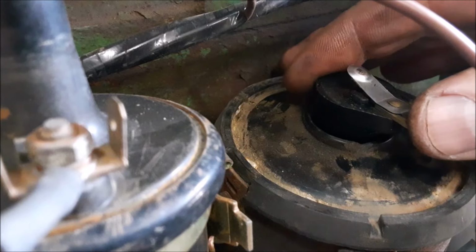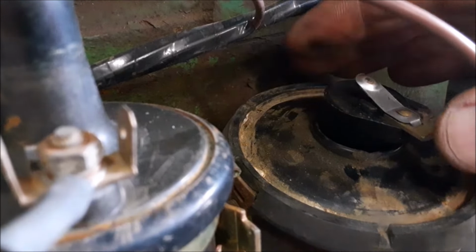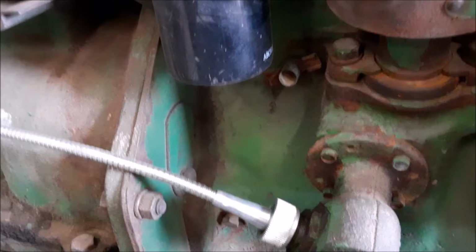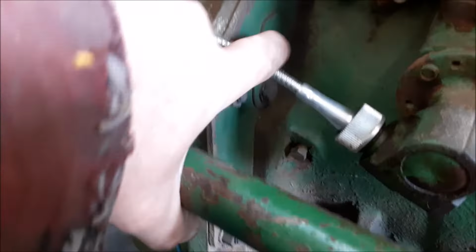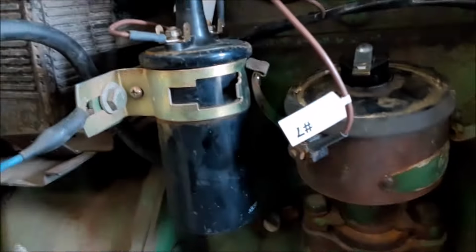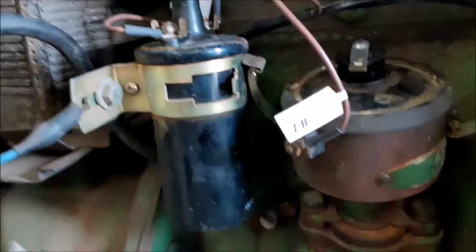And now you can see there, we'll also make sure the advance mechanism is free. That's good. At this point, if we wanted to, we could pull this inspection cover over and roll the thing up. There is a mark on the back of the flywheel, a pointer inside the block. And we could find top dead center and make sure this is pointing at number 1.